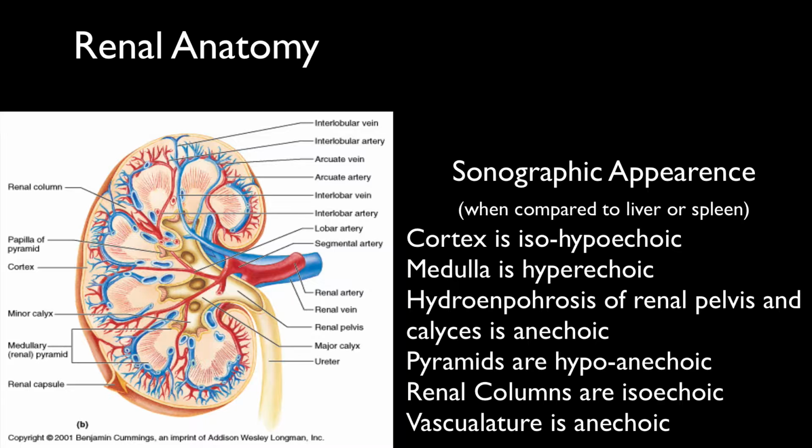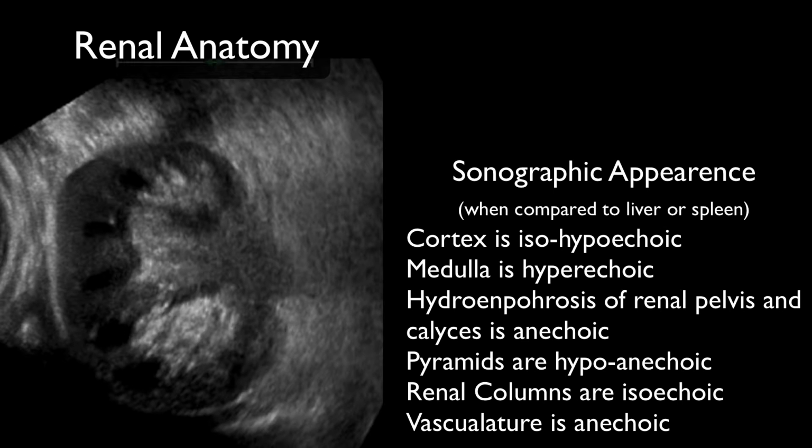The pyramids are typically anechoic but can be hypoechoic compared to the renal columns, which are isoechoic or the same echogenicity as the cortex. Vasculature is anechoic. Now, I know that was a whole lot of terms I just threw at you, so try to look at this still image and identify the anatomy without it being labeled.